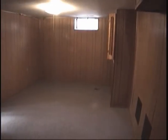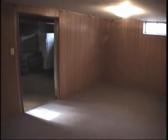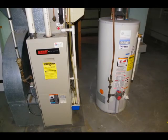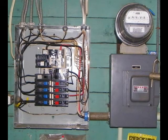Down in the basement, there's a finished area with old carpet and dark paneling. With some paint and new carpet, this area will make a great media or family room. The furnace looks to be just a few years old, as does the water heater, so no repairs or upgrades seem to be needed there. The electrical service does have breakers, however, the panel cover is missing, and at first glance it seems to be only 60 amps. We can tell this by looking at the main breaker.